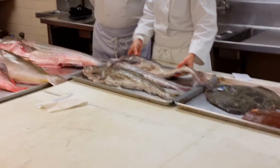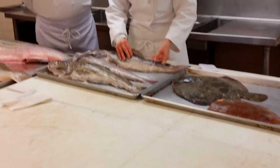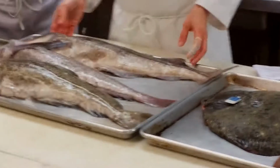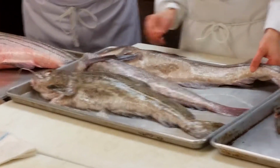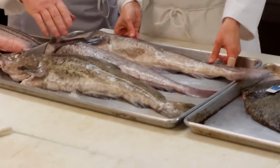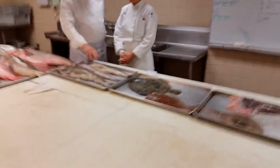Finally. All right, now tell them about the pollock. So the pollock has the continuous black line. It has the 3 separated dorsal fins and the 2 anal fins. And it's got the sunken in eyes and it's darker on top and lighter on the bottom. Well, they all are, but sometimes they differentiate the color. Okay, so what's the cooking method for this? You can saute this. Okay, what is pollock used for mostly?